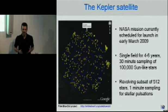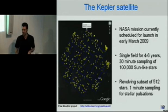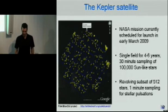The thing that drives the timescale is that to find Earth at Earth's distance around a sun-like star, you need to see a small dip in the amount of light, wait an entire year until the planet comes around again, and find an identical dip in the amount of light, and then a third time to make sure that the period is the same. There are many things that could produce a false detection if you just have 2 transits, say a sunspot or something like that. So 3.5 years is about the minimum amount of time that you need to monitor the stars in order to find Earth at Earth's distance.